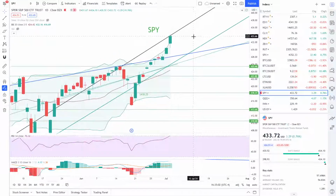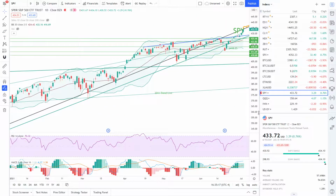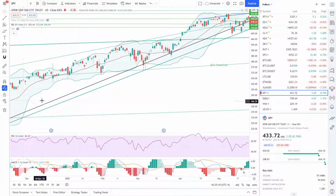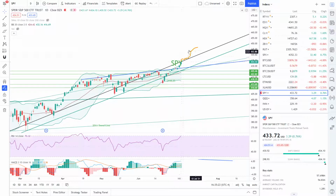Okay, so now this is a very, very important range for the SPY right now. If we can cross above this level and start consolidating above it, we can potentially start trading comfortably above this level, as we were this entire year. We were comfortably trading above this level. So let's see once more if we can continue doing that on the SPY.